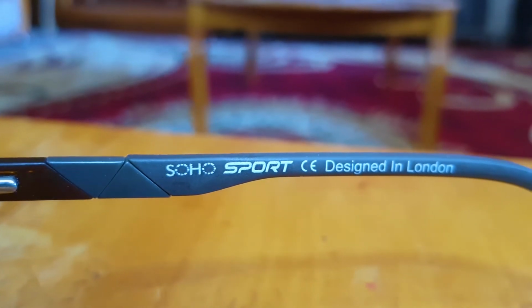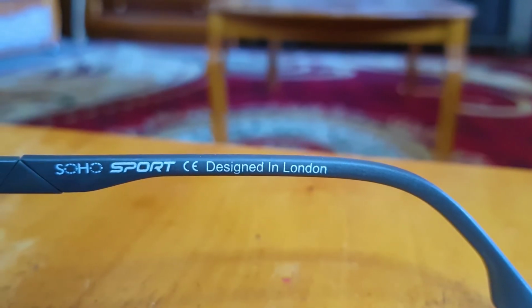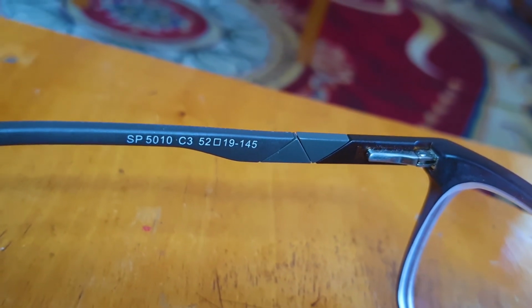So my glasses are the Soho Sport SP5010s made by Soho Square and designed in London. Now let me start off by talking about the fit of the glasses. These are relatively tight on my face, but not uncomfortable. It does get a little uncomfortable sometimes, especially on the right side of my face, the back of my right ear. That's the only part where I experience some form of pain at certain times.